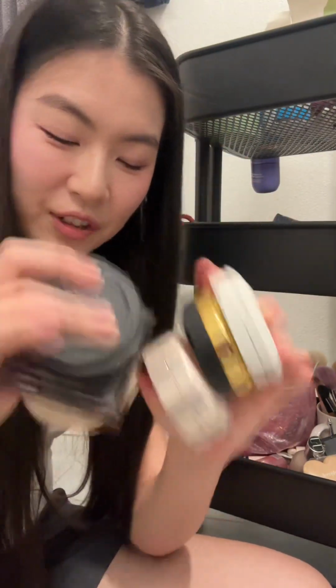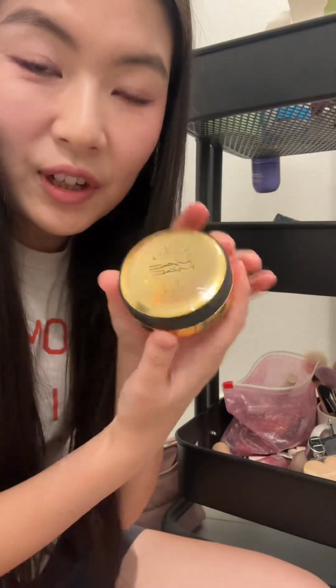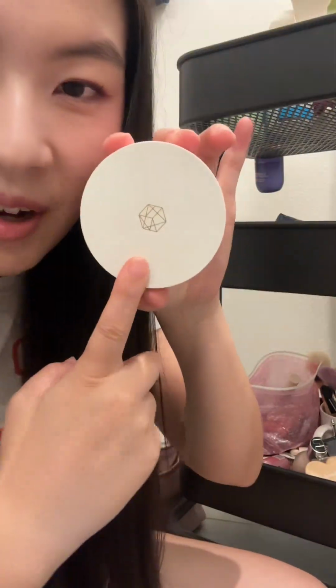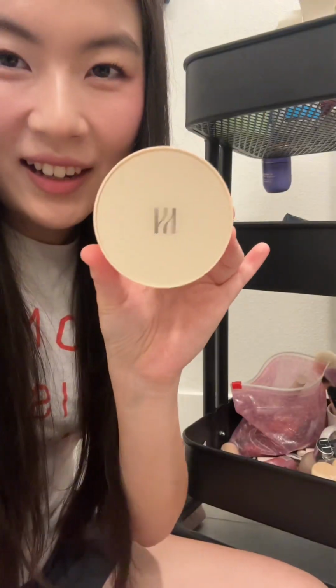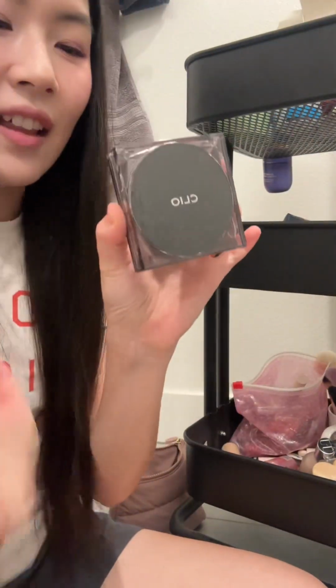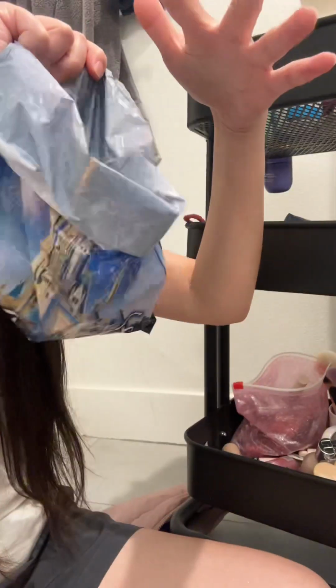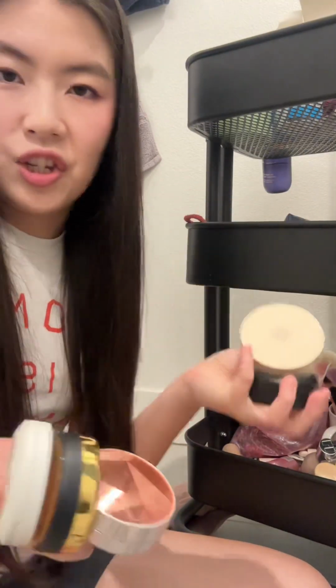Let's do cushion foundation. First, this is by Hamish. This one definitely has to go. MAC Studio. This expired in April. M Cosmetic. Expired last year. Hera. This isn't expired, but I finished it. Cleo Kill Cover Cushion. This is less than a year. Lastly, Tongsimur Cushion. I just don't like this cushion foundation, so I'm still going to keep the case just in case, because then I could just buy a refill.